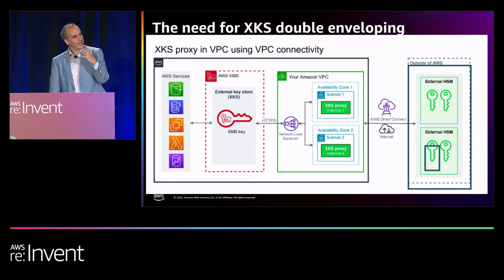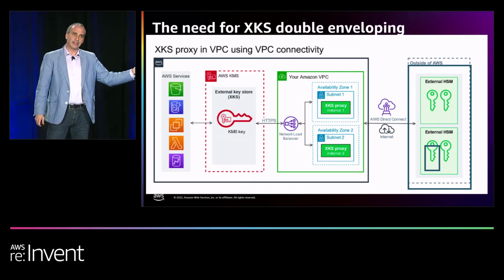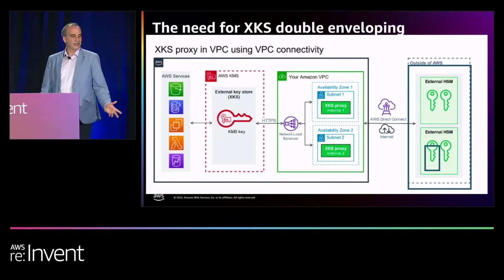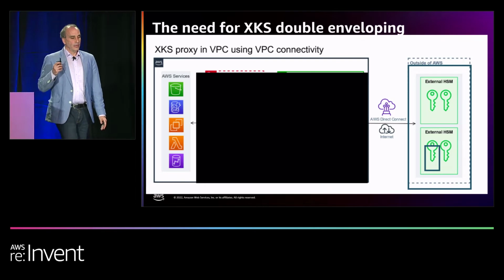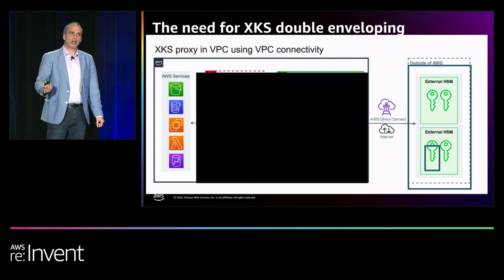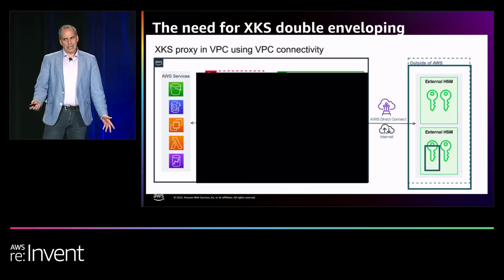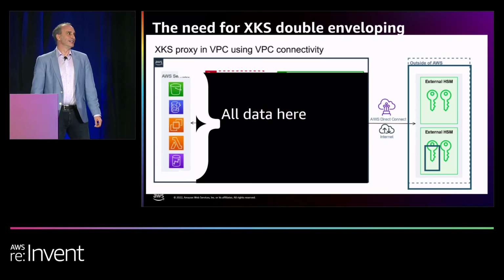Because they know and understand KMS. They take a lot of dependency on KMS because all those services on the left-hand side have been using KMS for over a decade. And they look at this and they get concerned. Because if you take out the middle and you say, KMS is just a proxy now, we're going to proxy these requests and someone else is the root of trust, Security has to reason about all of that data on the left-hand side.